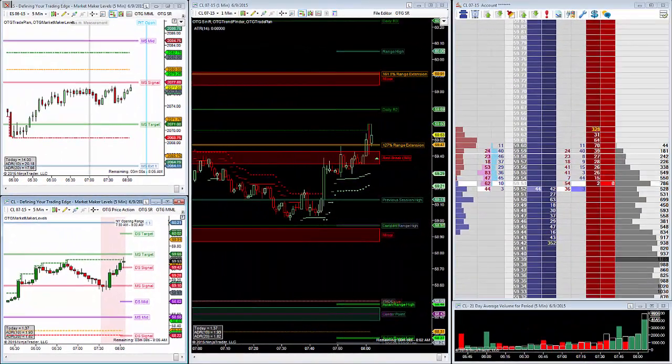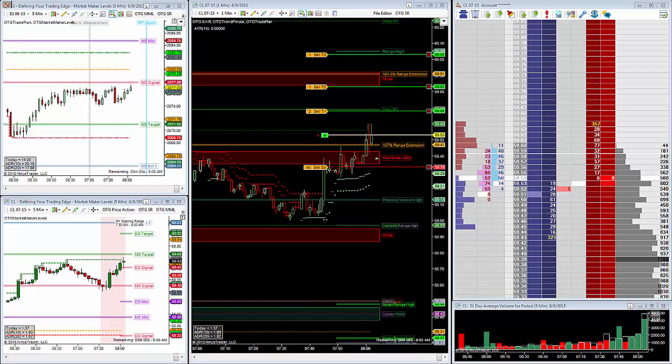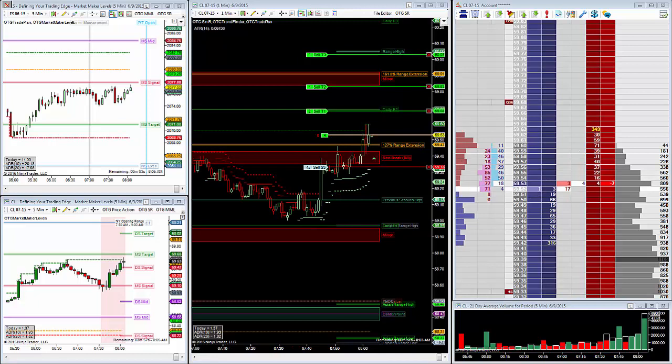10 seconds. I'm going to be looking long. I'm going to go ahead and put an order on the chart here at 51, 52, 53. I'm getting long right in this area right here, the open of that bar. I'm in long at 53. Stop is 33.